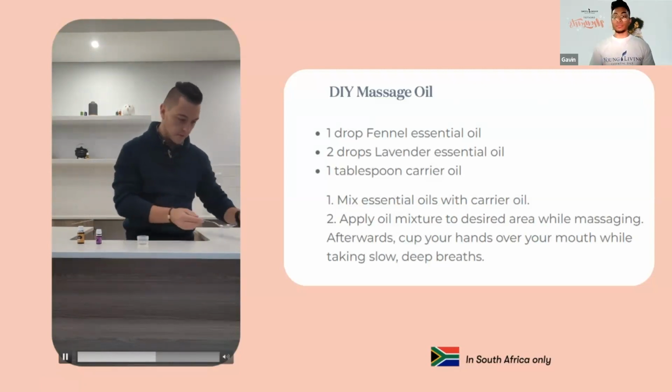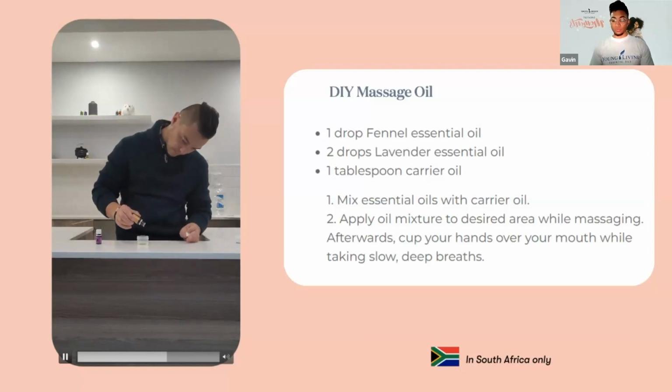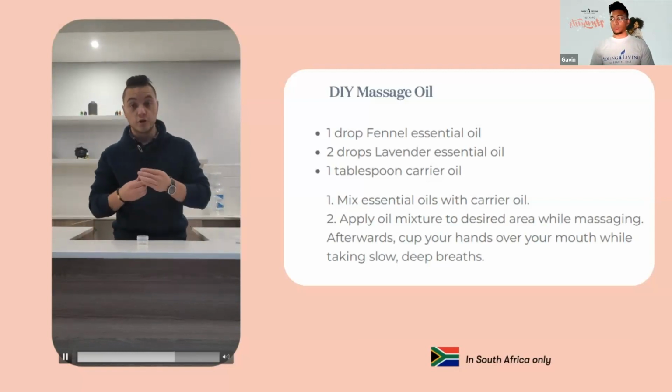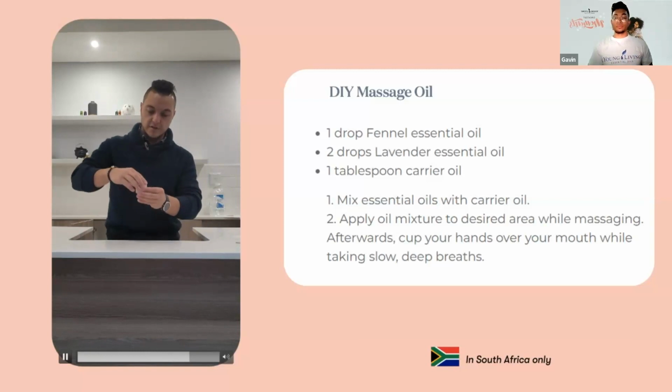There we go. It's going to be 1 drop fennel essential oil, and it's also going to be 2 drops lavender essential oil, 1, 2. I'm going to close it so we can mix it nicely.